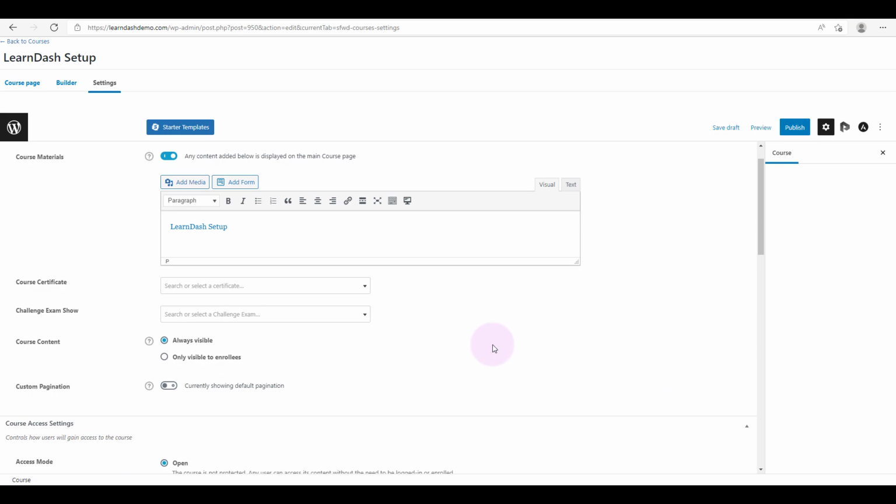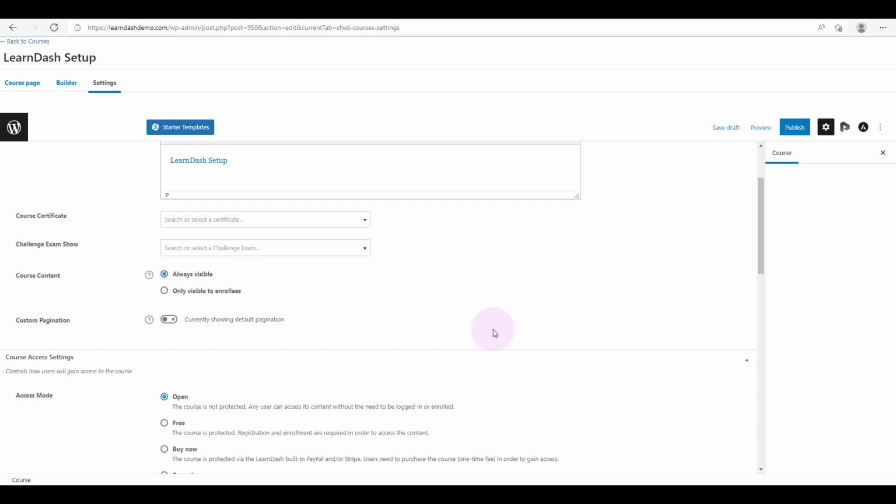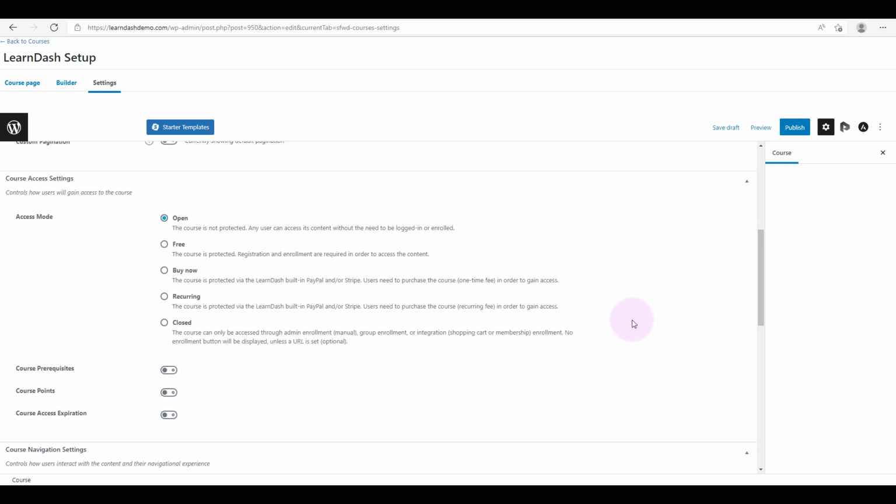So the next thing is the course certificate. You can associate a certificate with your course, and once users have completed it, they'll be awarded a certificate, but we still have to build one yet, so we'll get to that a little later. And this option here, course content, whether it's always visible or only visible to enrollees, the default option is always visible, but you don't have to worry. That doesn't mean that non-paying customers are going to be able to view all your content. They'll simply be able to view your site structure, so they get a taste of what it is you're trying to sell. So we're going to leave that at always visible. And we'll just scroll down to the course access settings.